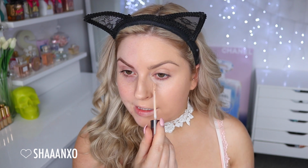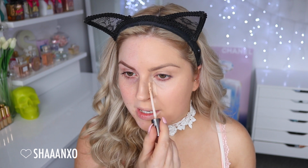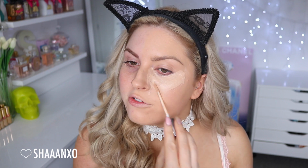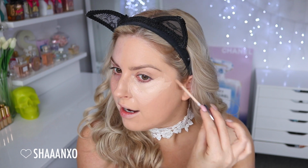Something I love to do with my concealer is apply it in a triangular shape, and I feel like it really emphasizes and accentuates my cheekbones, and it also covers up the dark circles that I get from watching too much Netflix late at night. I love my cheekbones, makeup or not.